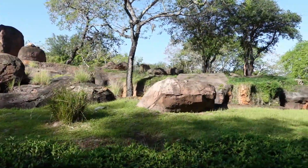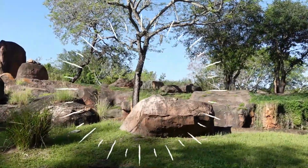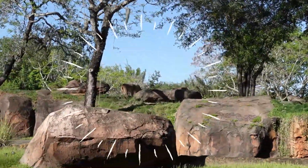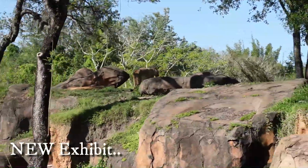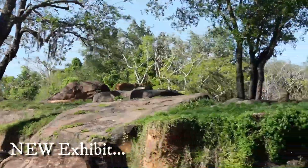They're pretty active animals, so it's pretty cool to see her awake right now. They do sleep for about 18 to 20 hours out of their day, and then they're only going to be active for about 4 hours. That'll be at night time before their food.